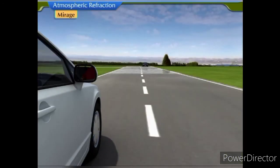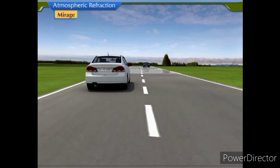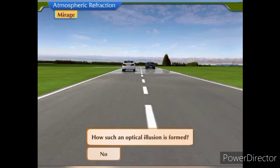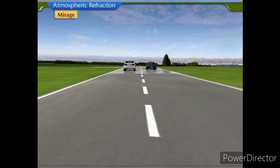Mirage. Have you seen reflections of vehicles on hot sunny days giving rise to a water-like appearance on the roads? Does the water really exist? No. Then how is such an optical illusion formed, and what is it called? Well, this type of optical illusion is called a mirage.